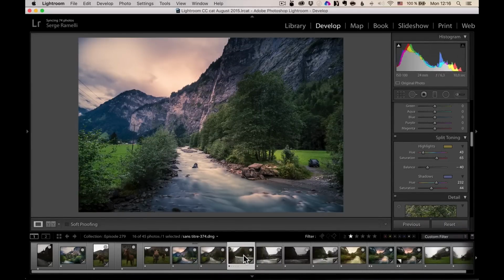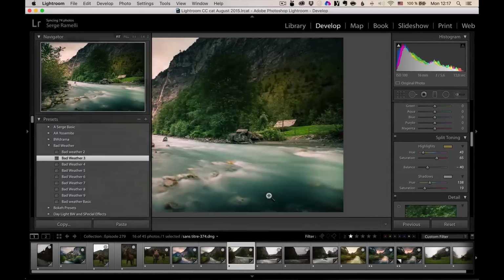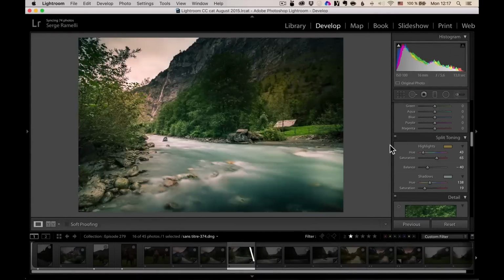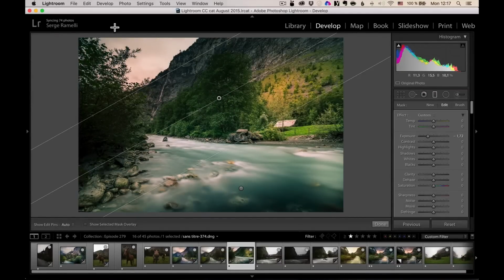Let's take this one, for example. And let's use the bad weather again. Let's see what look we can give it. Let's go for a more green look. Some of my bad weather presets don't have this very blue look, but more this green look. Boom. One click and I already love it. That's the before, that's the after, backslash key. And this one, for example, has a graded filter. It's on the wrong side, so you can flip it to the right side, because we only want this. You can back it down.